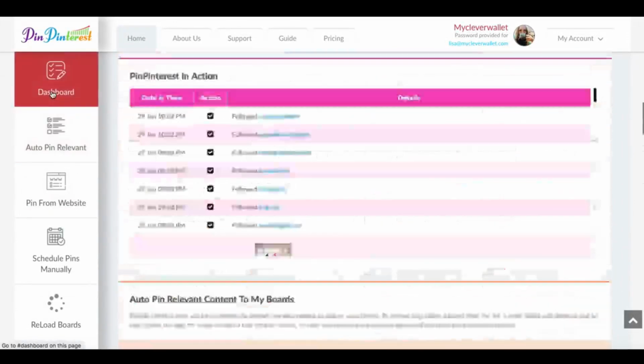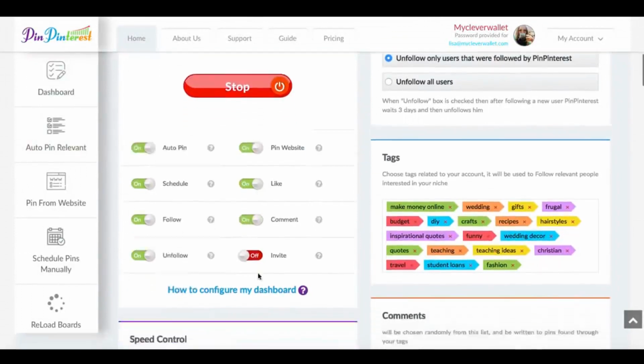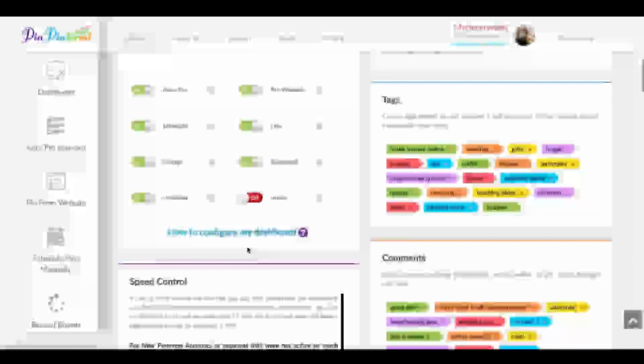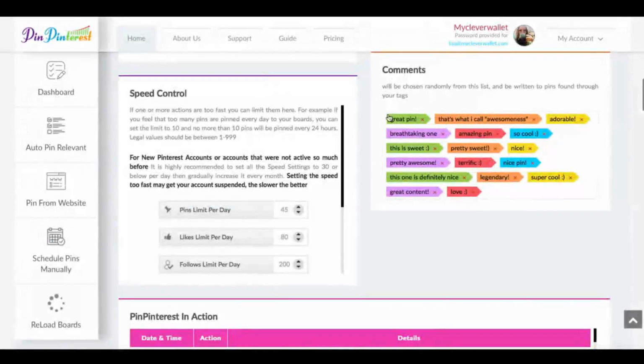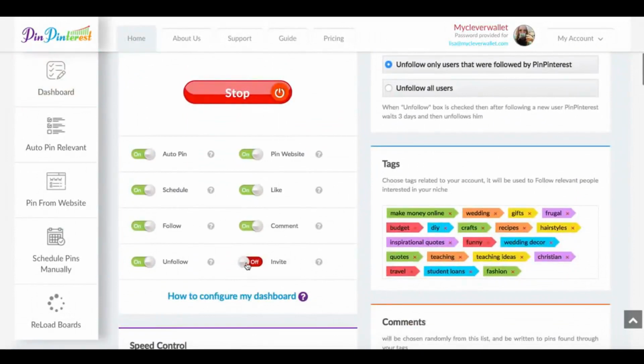Okay, so I'm going to go back to the dashboard. I'm going to turn on my like feature, my comment feature. So again, these comments down here, this is where Pinterest will comment on somebody else's pin for me. I X'd out some of them that didn't really sound like me, and I added in a few more of my own that were more of my voice. I found when I enabled this comment feature, I really increased my followers. Then I have invite.